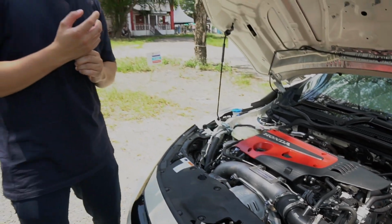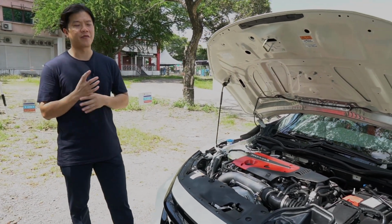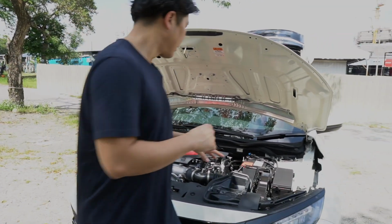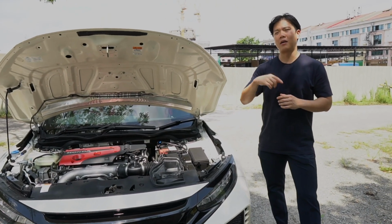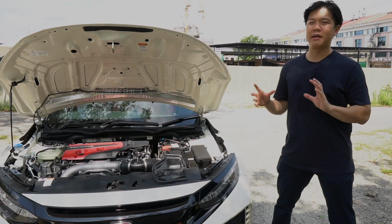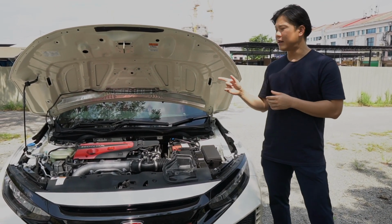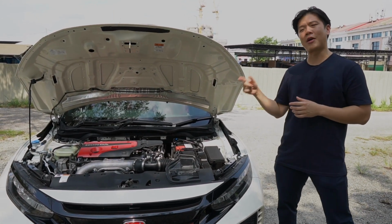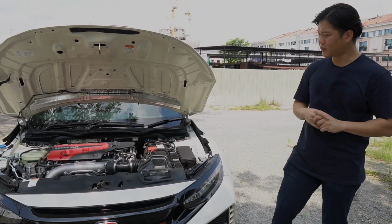So under the hood, as we have mentioned earlier on, it sports a 2-liter turbocharged VTEC engine. This engine is actually similar to the one that the FK2R had, but of course they made a little bit of tweaking here and there. Based on the record, at the Nürburgring it shed 7 seconds off the previous FK2R's record. So I guess definitely some tweaking has been done.